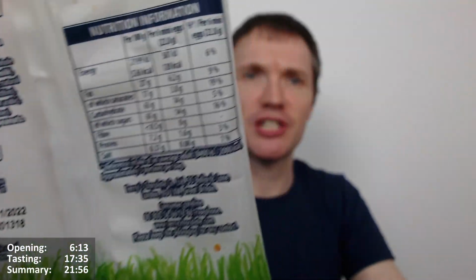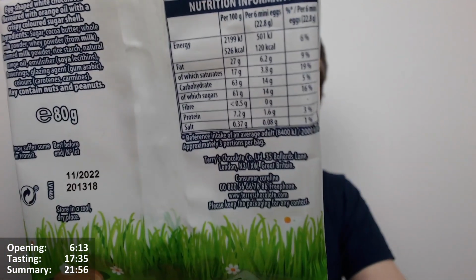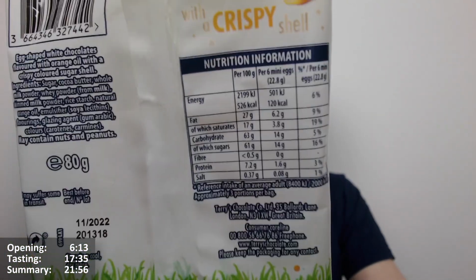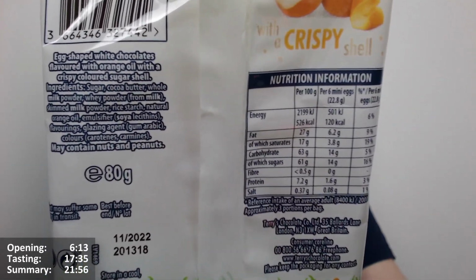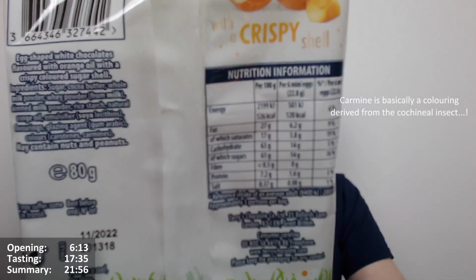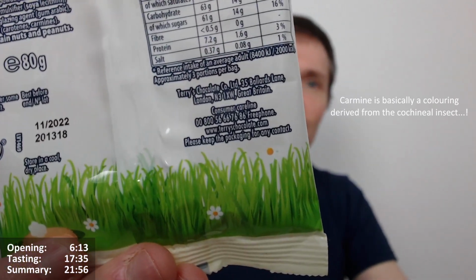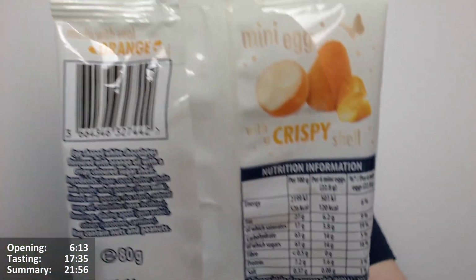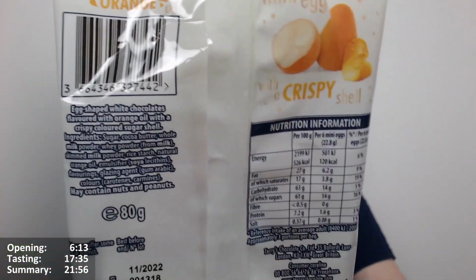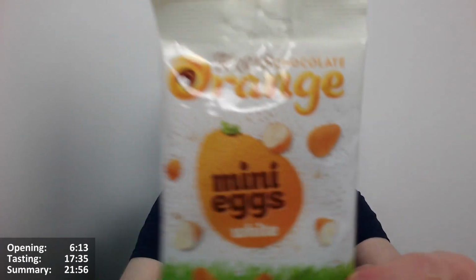Is it suitable for vegetarians, does it say? If not, I imagine that's probably why. I can't see it saying it is. I'm sure carmine is a... I don't know. Is it an insect or something? I'm not sure, we have no idea, but okay. It doesn't seem to be suitable for vegetarians anyway, and I imagine the colouring possibly has something to do with it, but I'm not sure. But there we go. It's not suitable for vegetarians.